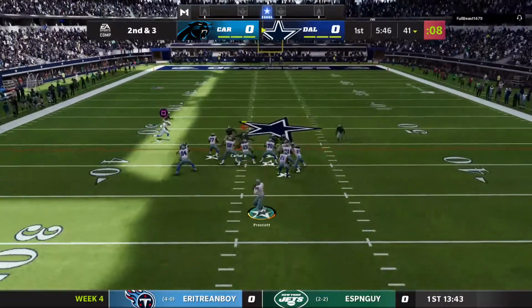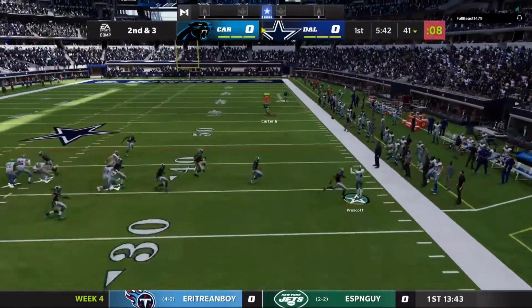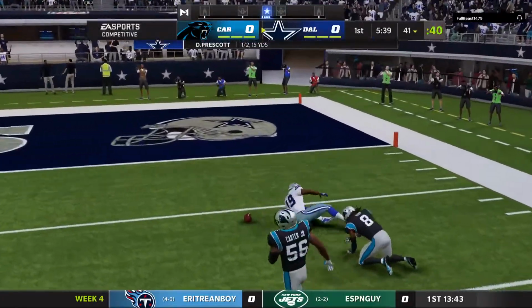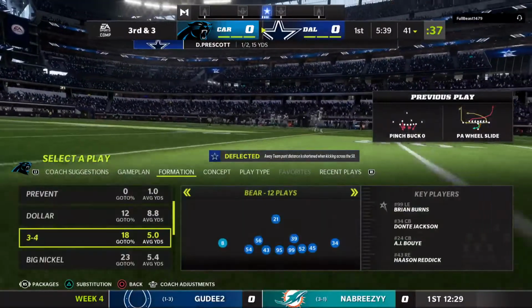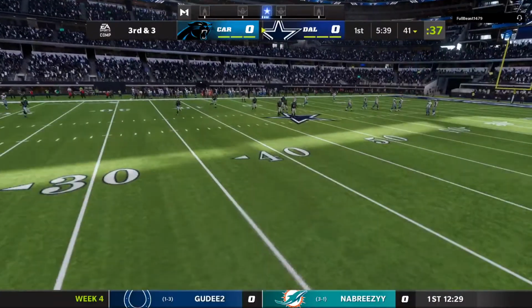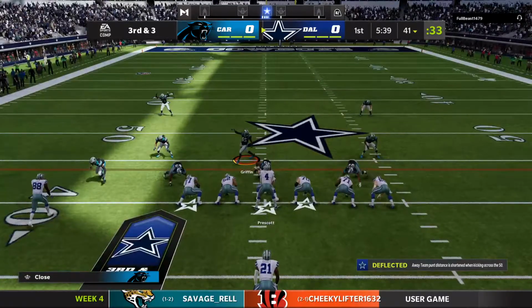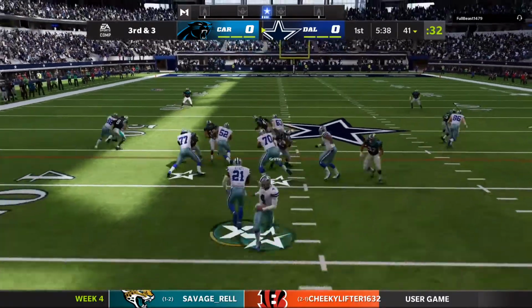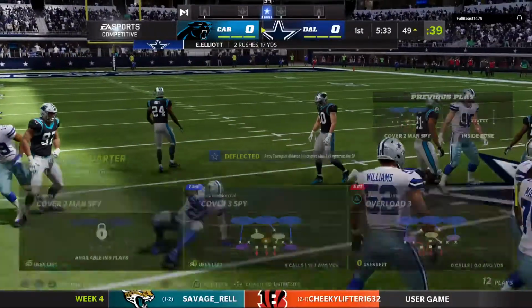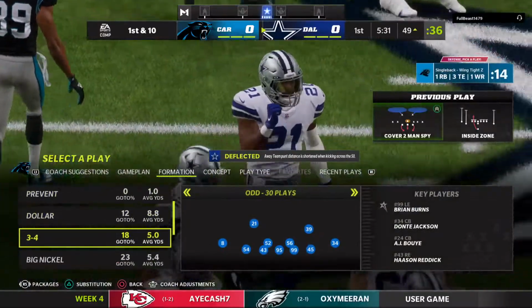Off the play fake, Prescott, looking deep in the direction of Cooper. And this is dropped. Oh, boy. A chance for a big play early, but he could not secure it. Cooper was the intended target, and it's 3rd and short. They'll try and run for it with Elliott, and he'll be taken down, but not before he works it past the 50. Give him 10 there. Good enough for a Cowboy first down.